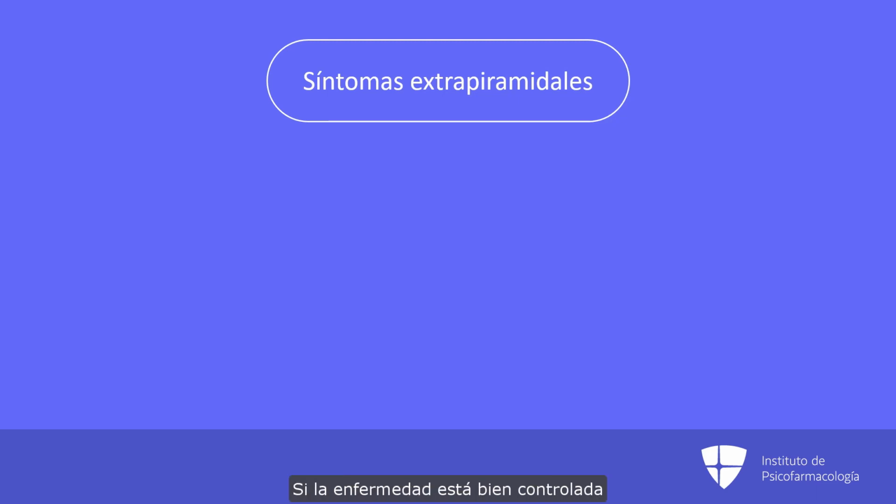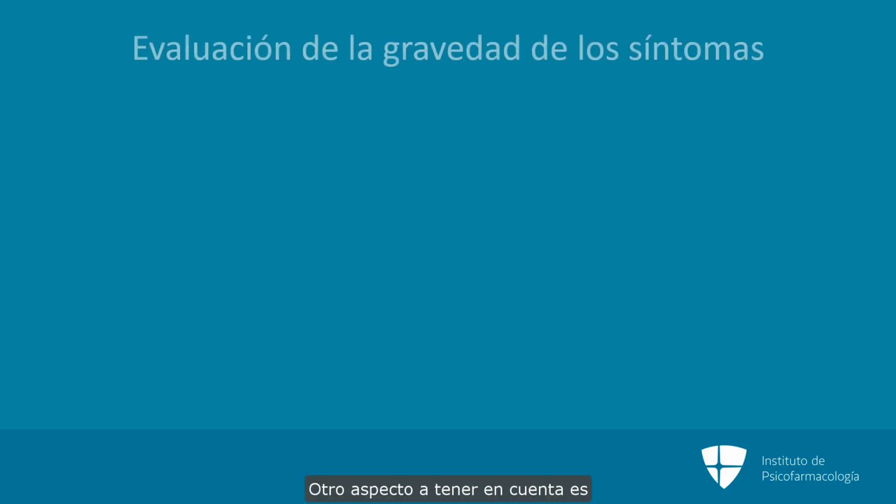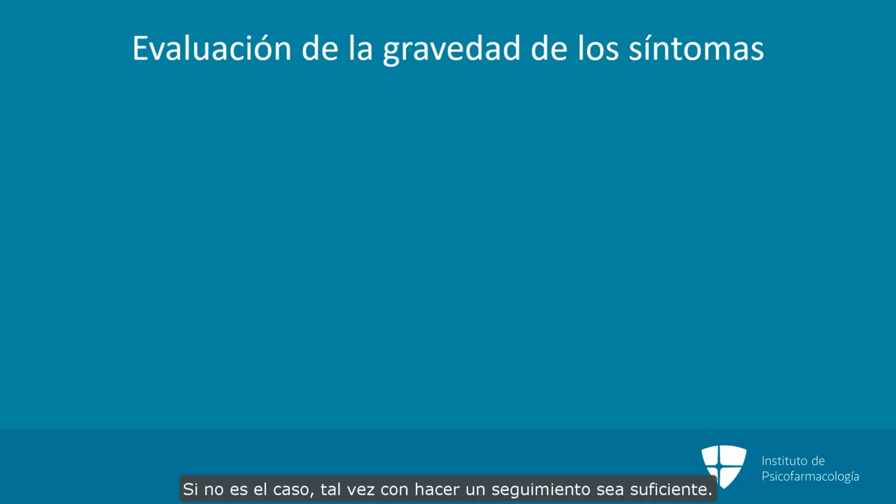So if the symptoms are well controlled, but you're having extrapyramidal symptoms, try gradual dose reduction. If that doesn't work, can you switch agents to something with a lower risk of causing extrapyramidal symptoms? So the most classic example of this is moving from a typical to an atypical antipsychotic. So the other thing to be aware of is, are the extrapyramidal symptoms of sufficient severity to impair function or cause distress in the patient? If not, this might just be something to monitor.